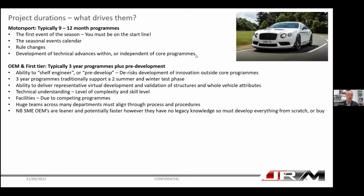So programs have to decide what the mix is and what the risk is, with that technical understanding and that confidence. Same with facilities and human resources. They make a judgment on what's available when you're running multiple programs.